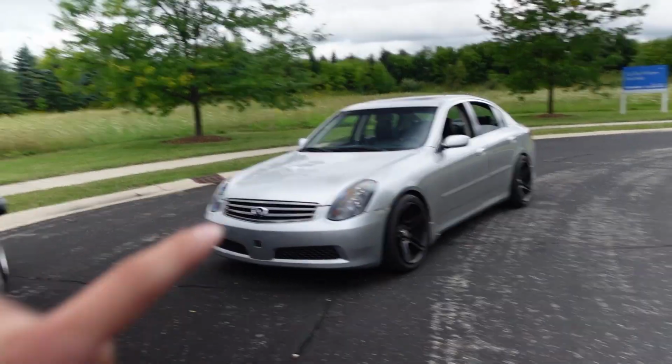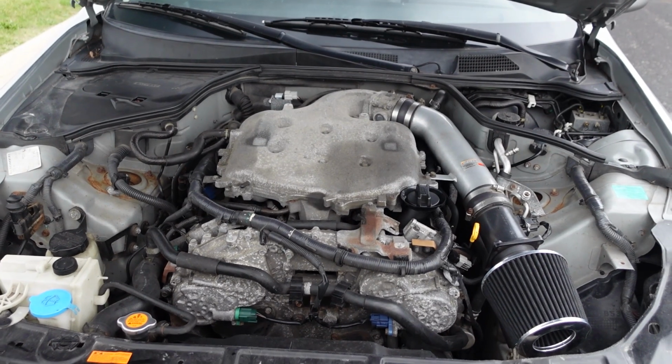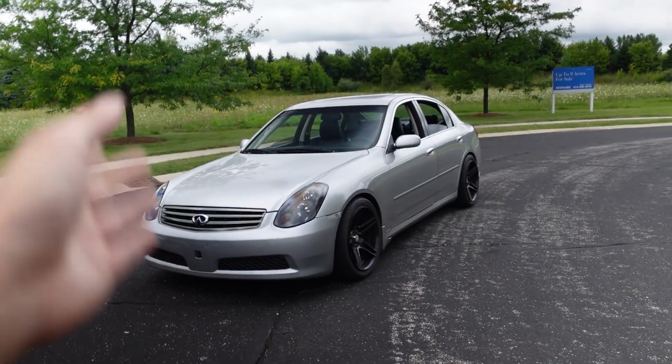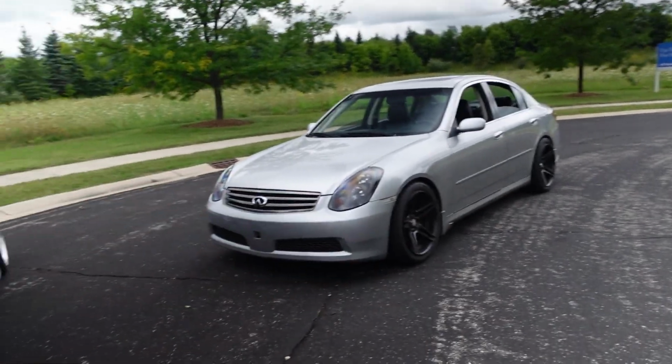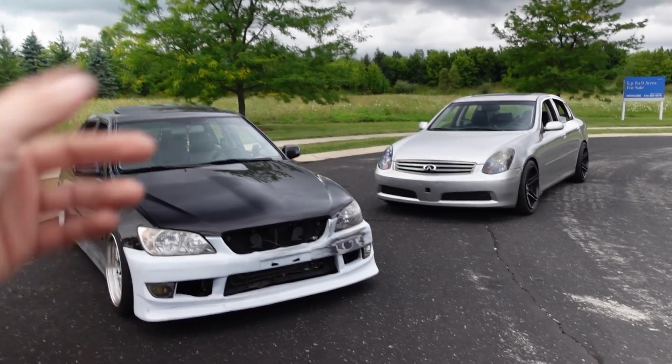As for the G35, it has a K&N intake, still running the stock headers, but aftermarket test pipe, and has the Borla full exhaust. So pretty much the test pipe and the cat-back. So it's gonna be a good run for sure. So let's go ahead and jump right into the videos.